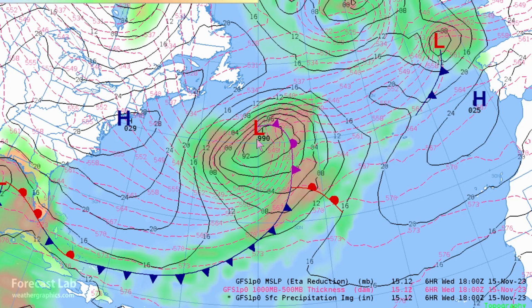A 990 millibar low, occluded with a triple point well to the south, a well-defined baroclinic leaf out there in the central Atlantic, and plenty of cold air advection following in its wake. This looks like a very stormy area here. I'm sure the shipping traffic is giving that a wide berth.